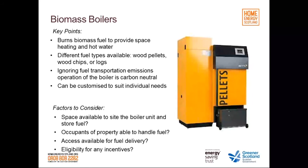If you don't have a great deal of outdoor space, obviously that might generate a few issues in terms of actually storing fuel, but you can get very attractive biomass boilers which are designed to be mounted internally that can sit on a hearth, for example. Other units are designed to be mounted externally, and obviously if you've got a boiler house or your utility space, that can be accommodated as well.